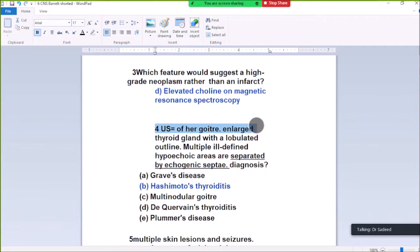Question number 4. Ultrasound of the neck shows an enlarged thyroid gland with a lobulated outline. Multiple ill-defined hypoechoic areas are separated by echogenic septa. Diagnosis: Hashimoto thyroiditis. Multiple ill-defined hypoechoic areas separated by echogenic septa on ultrasound are only seen in Hashimoto thyroiditis.